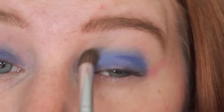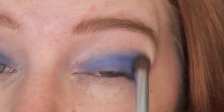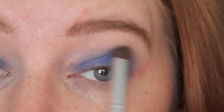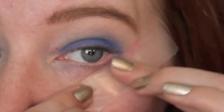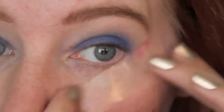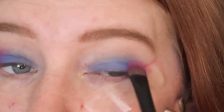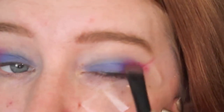As promised, I am blending it out with a clean, soft dome brush, taking it down a little bit at the edges. Next, I'm going to take some scotch tape, put it on my arm, peel it off because this gets rid of some of the adhesive, and then put it underneath the eye, taking it up towards the end of my eyebrow. Then I'm going in with the hot pink shade from the NYX collection, and I am applying that with a fresh and clean flat shader brush and on the outside of the eye.